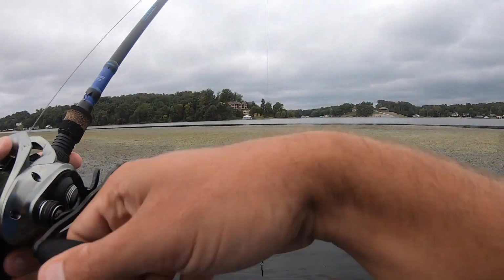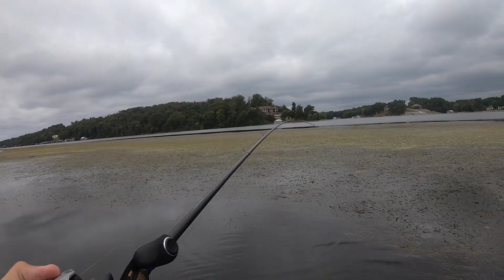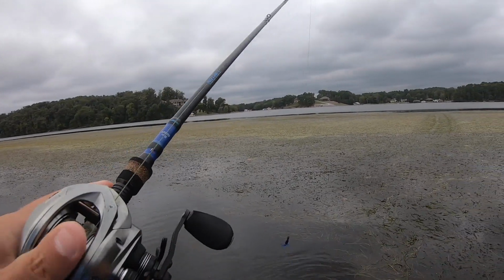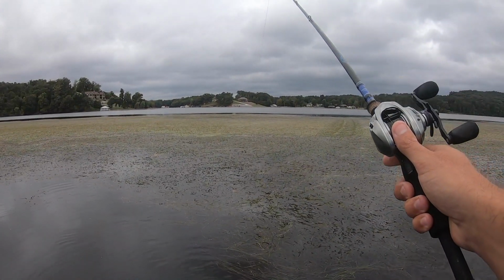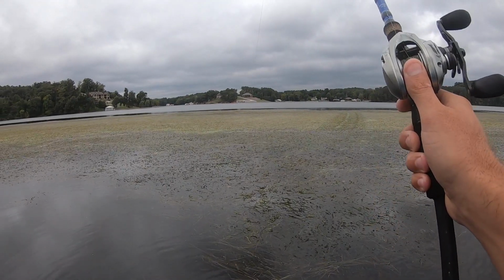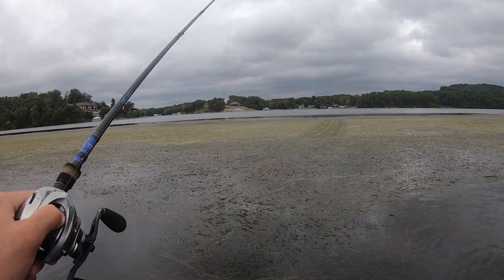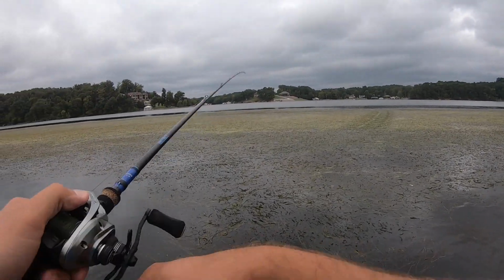So what we did, this rod has a little bit of tip to it. Watch this. You see that tip on that rod? Well, when it gets down to the bottom 75 to 80% of the rod, it's backbone. That's what you gotta have in a punching rod. You gotta have some tip to absorb that bite. But obviously, in this heavy cover, when you need horsepower, this rod's got that too.